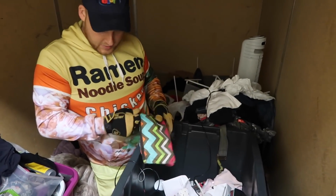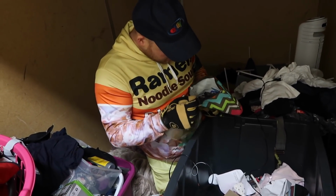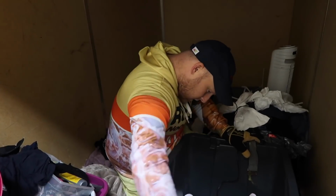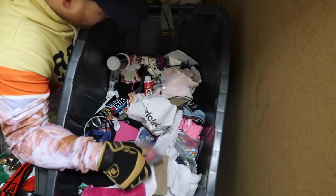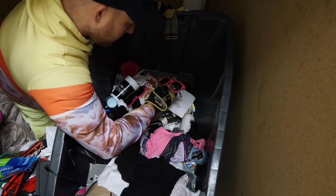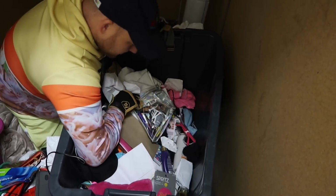More makeup. Is this my makeup? That's my guess. Yep. Oh no, these are pens and pencils. But we can always use those, right? Alright. Barbie girl. Lady stuff. Oh, guys. A lot of new stuff. Yeah, a lot of this makeup is new.